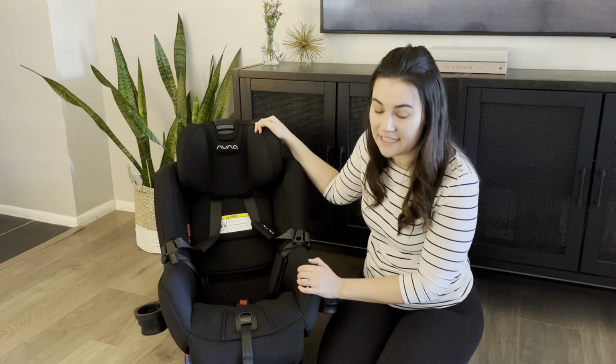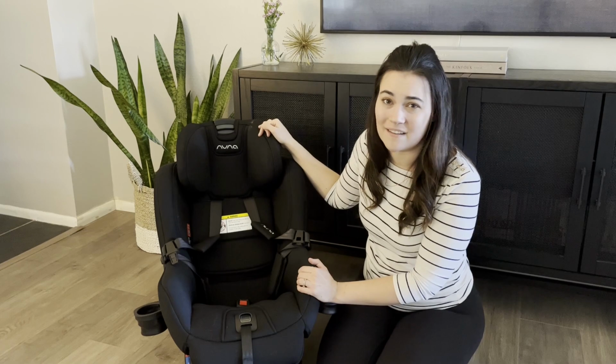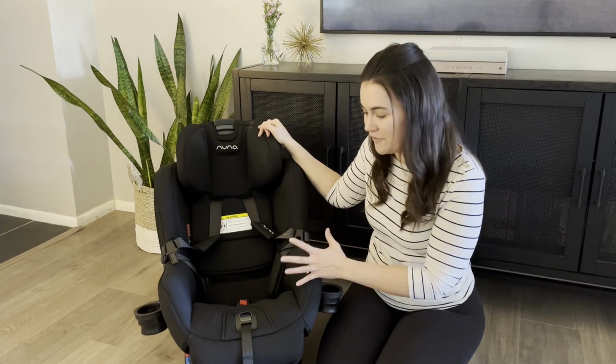It is also so easy to clean. I love that it was non-toxic. I really do love the Nuna brand when it comes to their car seats. I feel like they make really good car seats. And then it was safe, comfortable, all those things.